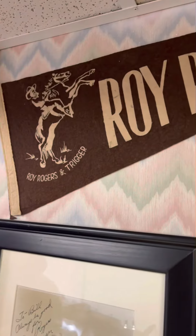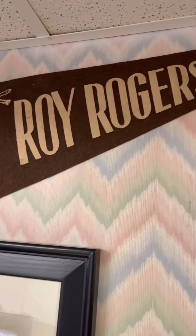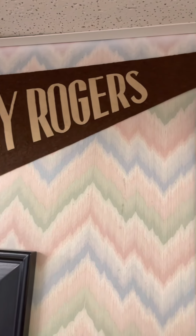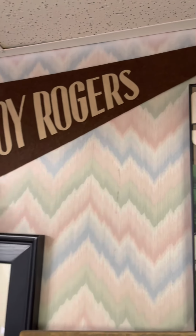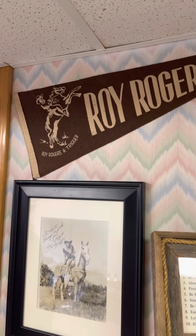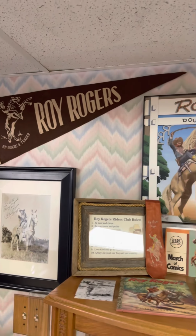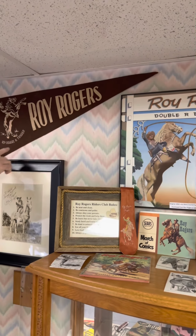I did pick up an old Roy Rogers wall pennant. We have a couple of the Hopalong Cassidys over here, but I really love thinking about kids having their bedrooms decorated with, whether it could be Roy Rogers pictures or Hopalong Cassidy, but the pennants are really neat, Roy Rogers and Trigger.